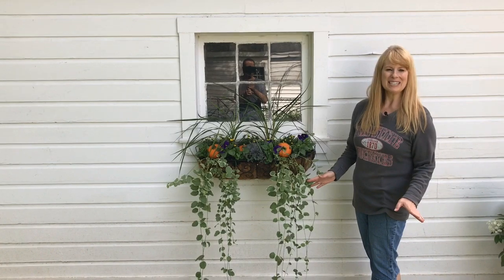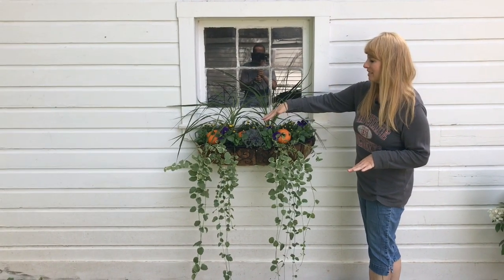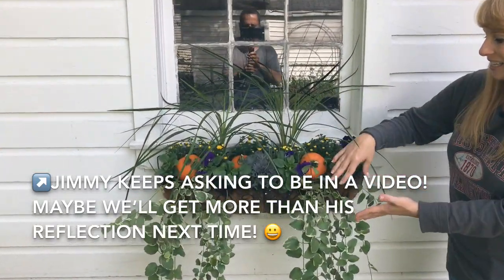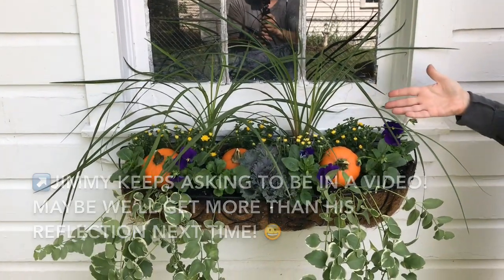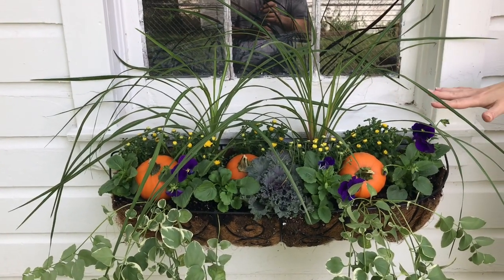I got everything planted up. I think it looks amazing. I love the way the pansies and the mums and the kale all came together with the pumpkins tucked in there, and the existing vinca vine and the spikes look great, like it's always been there. So I'm really pleased. I'm going to spray the deer repellent on there, and I think we're good to go for the entire fall.